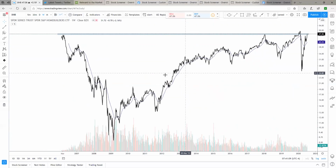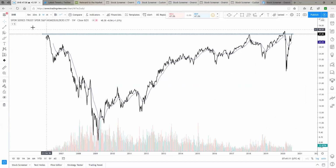How good this looks. Here's a weekly chart of home builders. Back in 2006, that's where the problems really started. Came down, tested that area, the $46, $47 area. 2018 came down, false breakout right here. Earlier this year, came down, right back up to this area, right? It's at 47.06 right now.